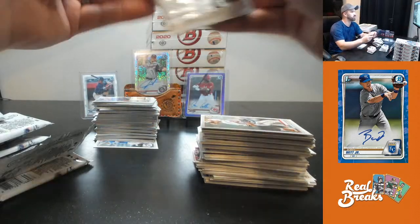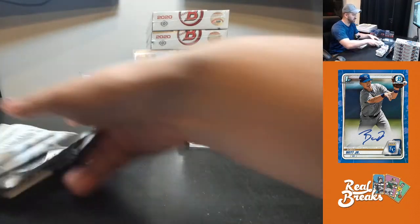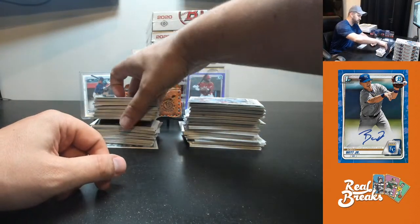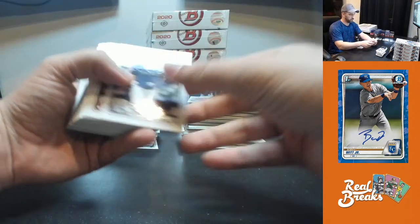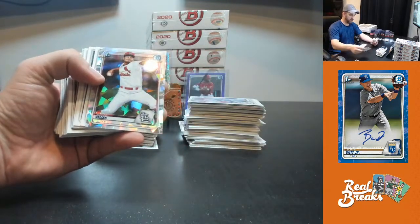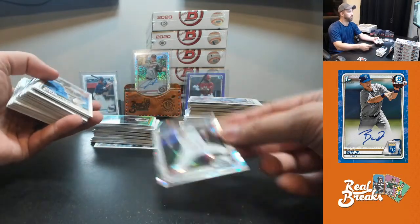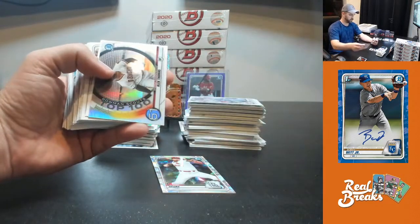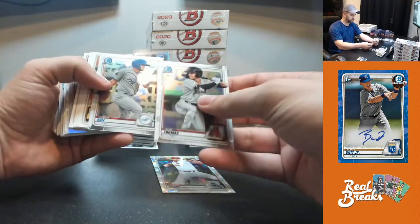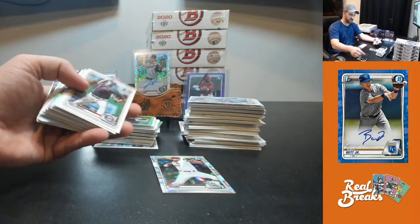Box number six, Royals are owned by Ron. Yankees owned by Jim. Here we go. Atomic. Alvaro Seas for the Cardinals. First Bowman. Bowman scouts Alec Thomas. He's a good prospect. Jesus Luzardo spanning the globe.